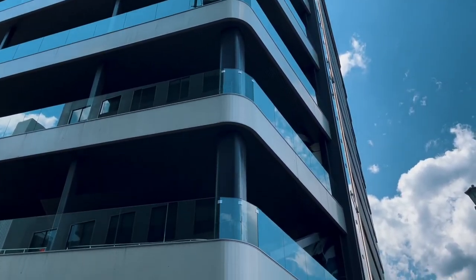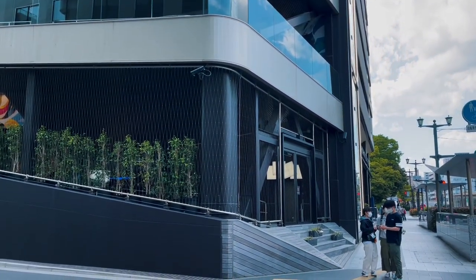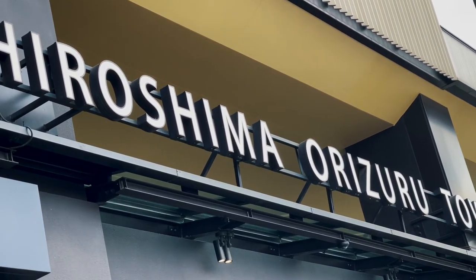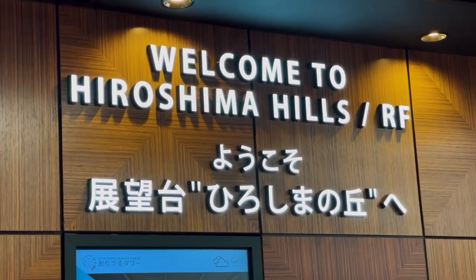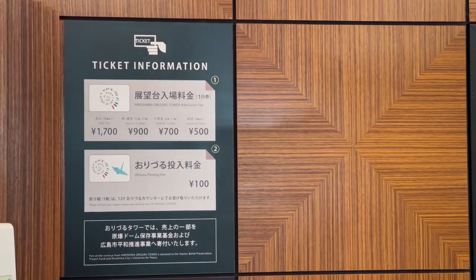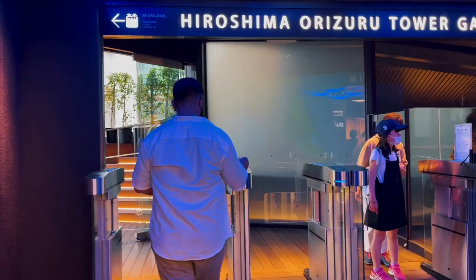Officially opened in September 2016, Hiroshima Orizuru Tower is located beside the A-bomb dome in Hiroshima. The 50-meter tall tower is one of the few buildings around the Peace Memorial Park and offers a great view of the surroundings, including the less commonly seen view of the A-bomb dome from above. The idea to convert the existing office building into a mixed facility tower was planted in 2010, and Hiroshima Orizuru Tower was completed in 2016.